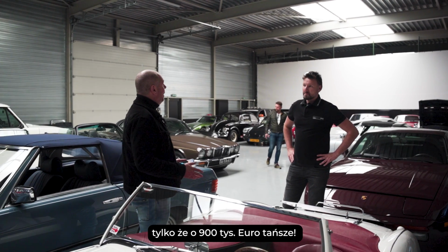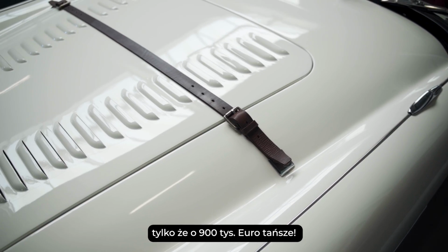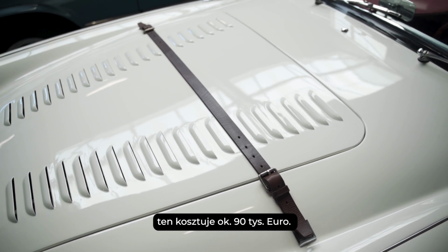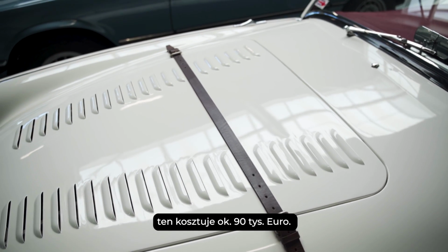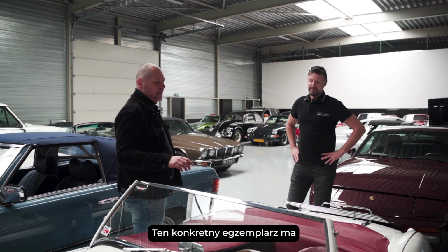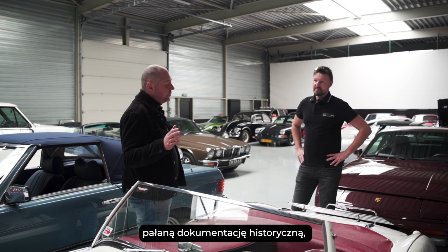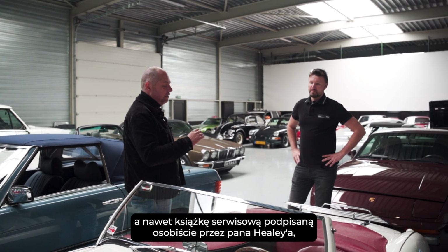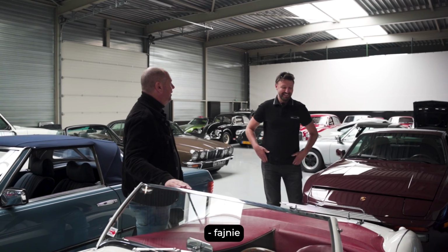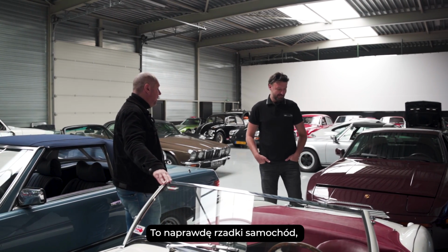They are exactly the same as the ones that were built in the factory, only they are about 900,000 euros cheaper, because the factory-built cars are €1 million, and a car like this is 90, 100. But it's actually a cool car, and this one even has the full history with it, and it even has the book signed by Mr. Healey himself. Really? That's kind of cool. So it's really a rare car.